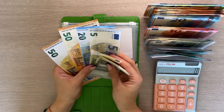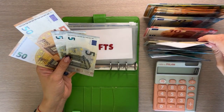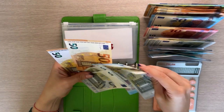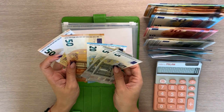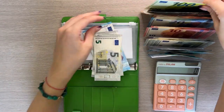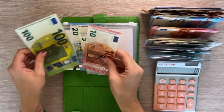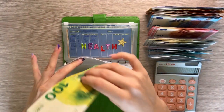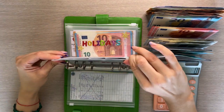Okay. I do have placeholders in here which I want to exchange to real bills, so I'm dropping those down. Maybe let's do 100. Or do I want to keep 50? No, I want to do 100. So 100. Dropping these two fives for a 10. Okay, so 120, 135. Okay, perfect. In gifts.